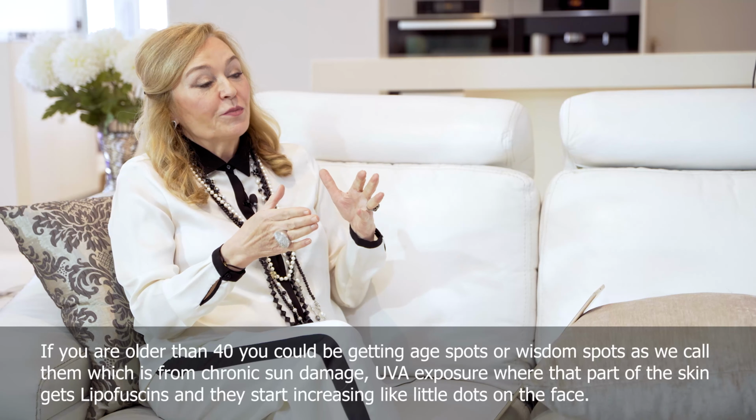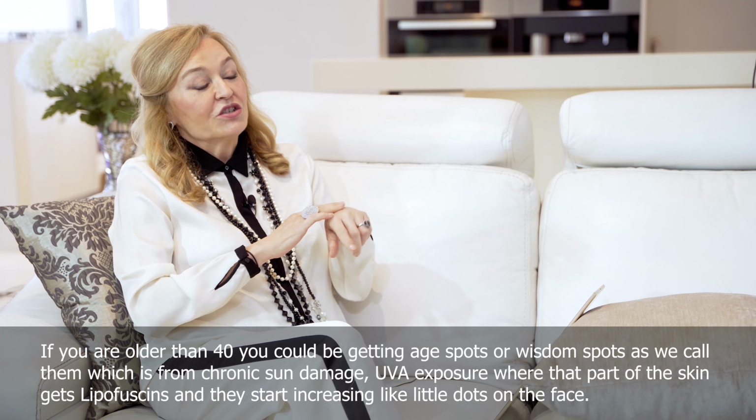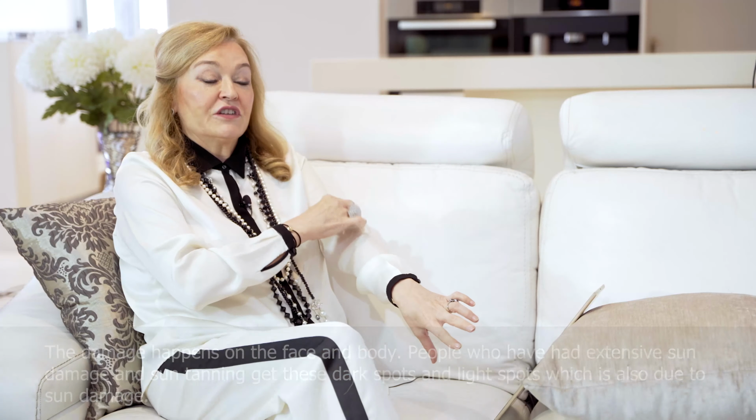So when patients come in, if they're older than 40, then you could be getting age spots, or wisdom spots as we call them, which come from chronic sun damage, UVA exposure, where that part of the skin gets lipofuscin and they actually start increasing, like little different spots on the face. But very often, and on the body of course, people who've had extensive sun damage and sun tanning get these dark spots, and then they also get the light spots, which is also due to sun damage.